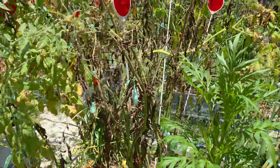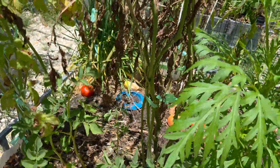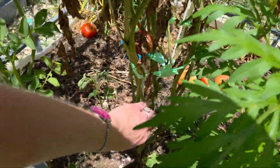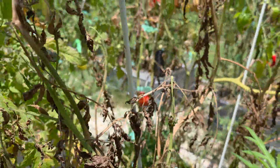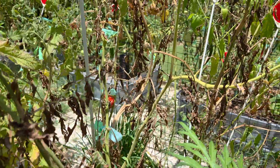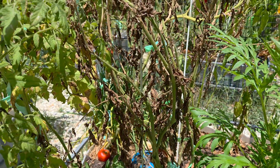But if you see here, I have two, these are coming out. I have two Cherokee purples. I'm a little disappointed. I've grown Cherokee purples before and have not had issues. So I'm just going to take out the stake here and get rid of these two guys.